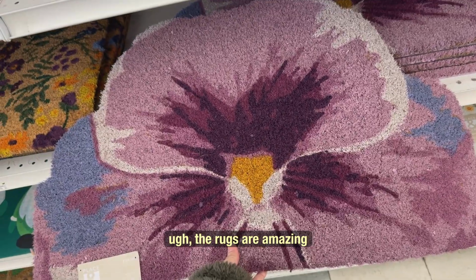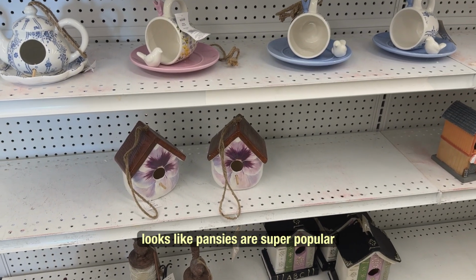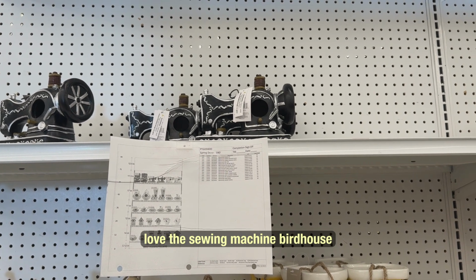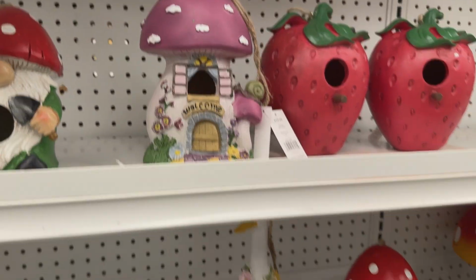Oh, the rugs are amazing. Looks like pansies are super popular, especially pink purple ones. Love the sewing machine. Birdhouse, obsessed. The mushrooms, oh my gosh, this one. Oh, so cute.